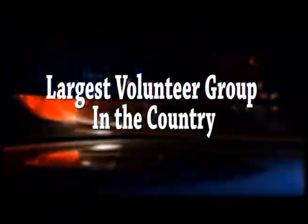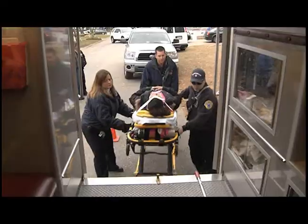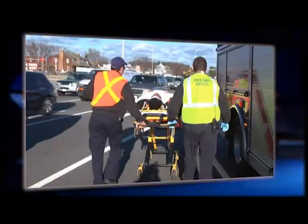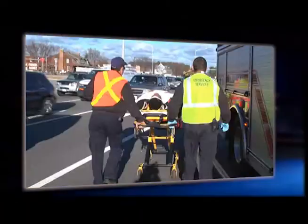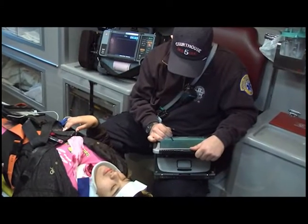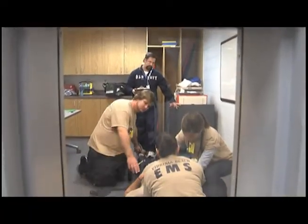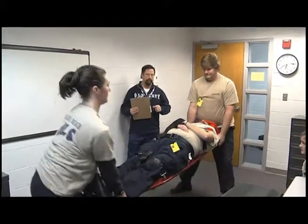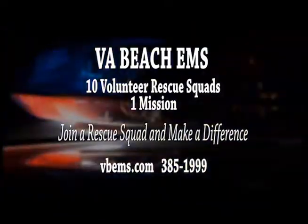They are the largest volunteer-based group of its kind in the country. They respond to over 40,000 calls a year. They have saved countless lives. We're talking about Virginia Beach's Volunteer Emergency Medical Services, and they're looking for you to join the ranks. From medical emergencies to life-saving interventions, EMS volunteers are state-certified, highly trained, and ready to respond around the clock. Training classes are held regularly and are tuition-free. So, if you're ready to make a difference and can commit 48 hours a month, then volunteer for Virginia Beach EMS.